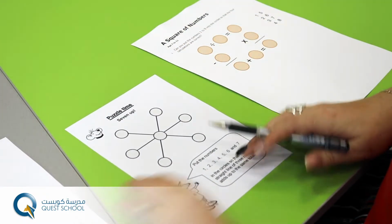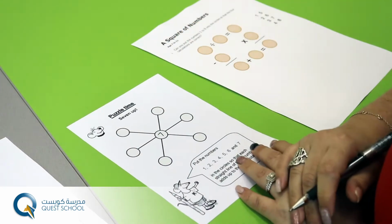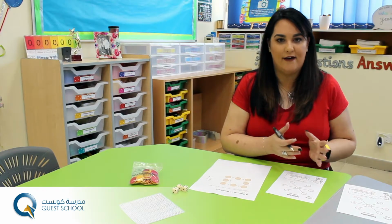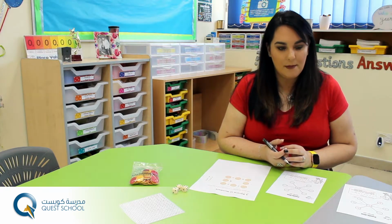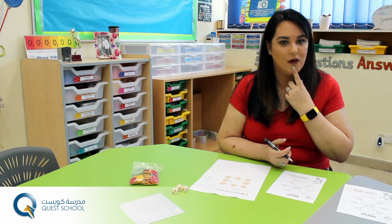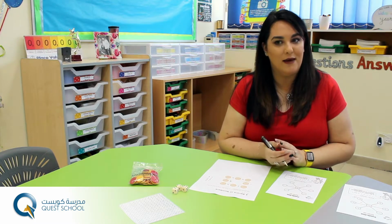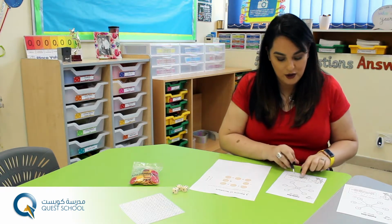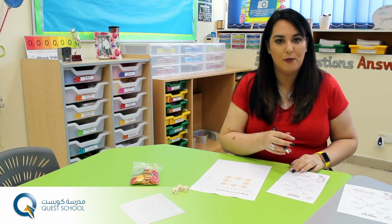I'm going to stick with my strategy of having 7 in the middle. But what I'm going to do is think of the numbers that make up 7. So these are my number stories, or my number bonds. So numbers that make up 7, let me think. Well, 1 plus 6 makes 7, 2 plus 5 makes 7, and 3 plus 4 makes 7. And they're all the numbers that I have to use in my puzzle. So I'm going to try that. I'm going to break up those numbers.